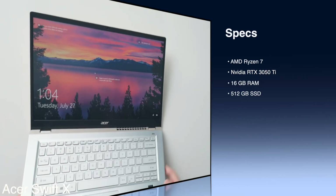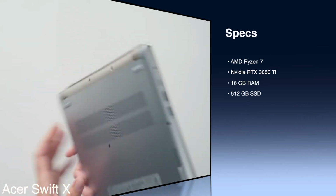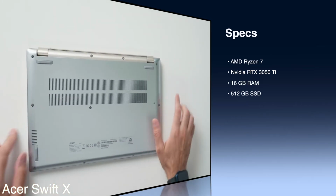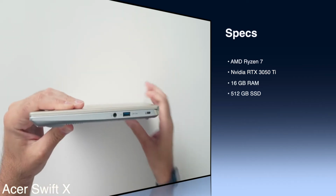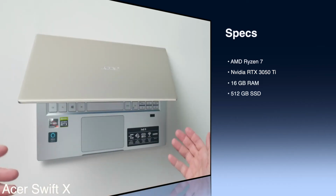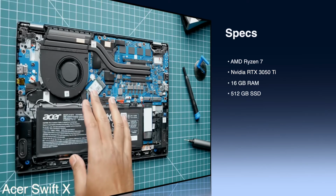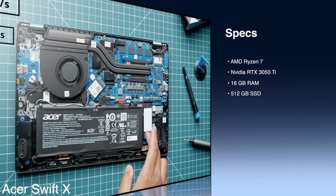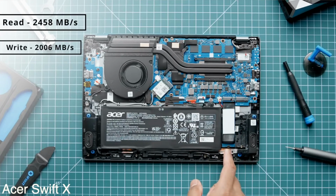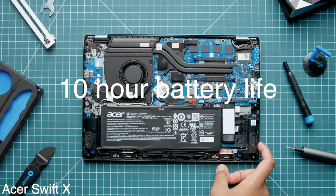NVIDIA GeForce RTX 3050 Ti offers decent graphics processing. But if you want to use Enscape, run renders, or create 3D models, you could go for the MSI Creator 15 instead because of the better graphics processing. The laptop has 512 gigabytes of SSD storage. It's great that Acer provides an extra SSD slot as users often need more storage for Revit and other such software. The 10-hour plus battery life is definitely a welcomed add-on.